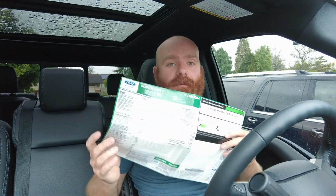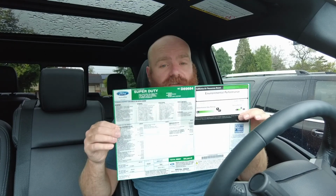So what I wanted to do is I first went to Edmunds. I figured out the math. I took the invoice price. I divided it by the MSRP, and that gave me the percentage of what the invoice versus MSRP is. So then what I did is I went on Ford.com. I built the exact truck that I wanted.